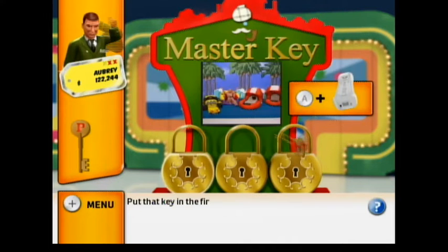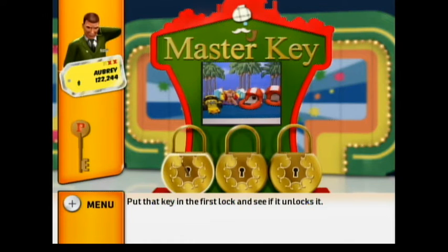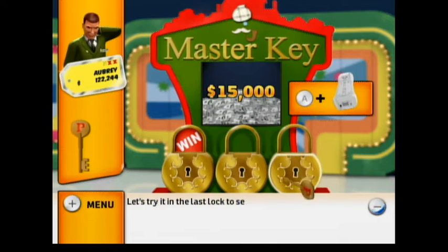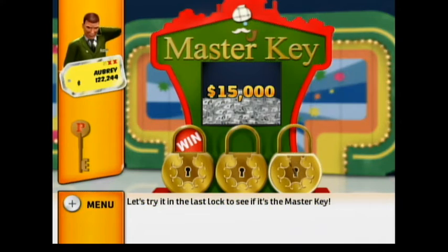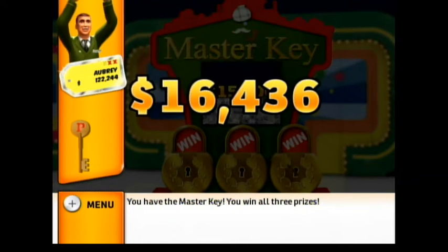Put that key in the first lock and see if it unlocks it. You won the prize. Let's try it in the last lock to see if you have the master key. You have the master key. You win all three prizes.